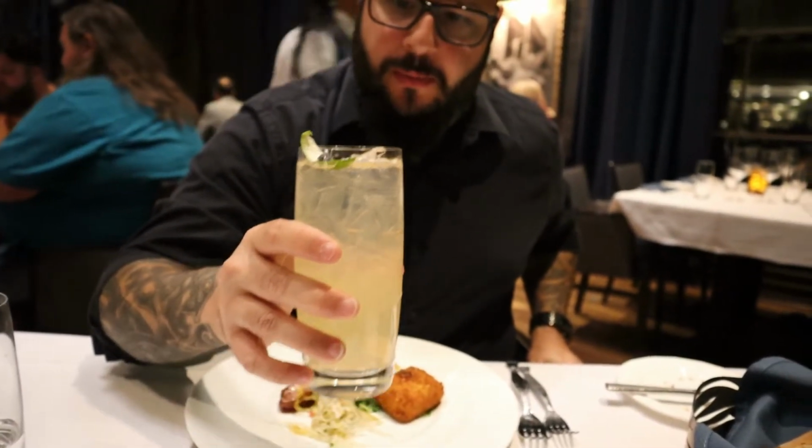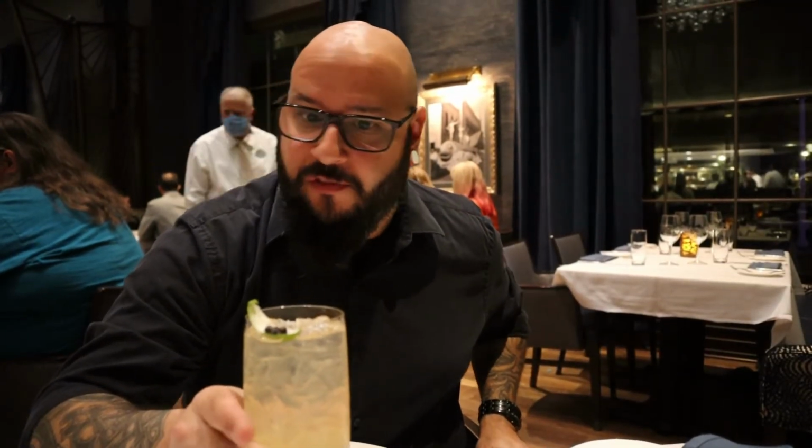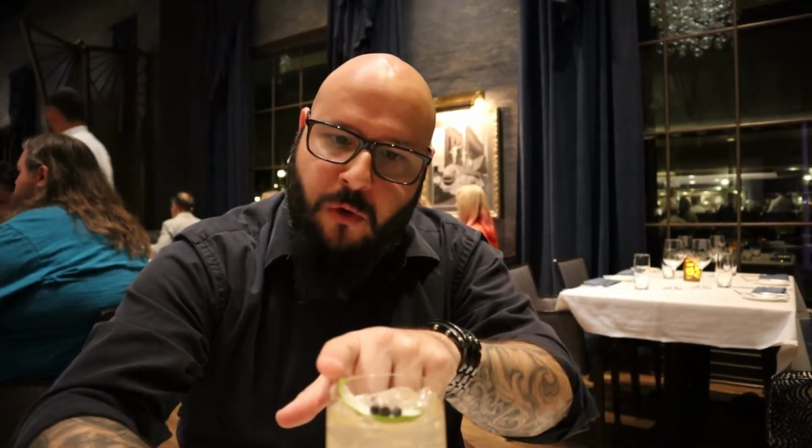For my cocktail, I decided to try their version of the gin and tonic. Very simple drink, but I have recently tried some really good gin. I didn't really like gin until recently, until I tried the good stuff. I have a feeling this is going to be absolutely delicious. Oh wow, that's good. That is really good. And they put this little lime rind right here, so you can smell it while you drink. So you're just getting lime in the nose. That is really, really tasty.